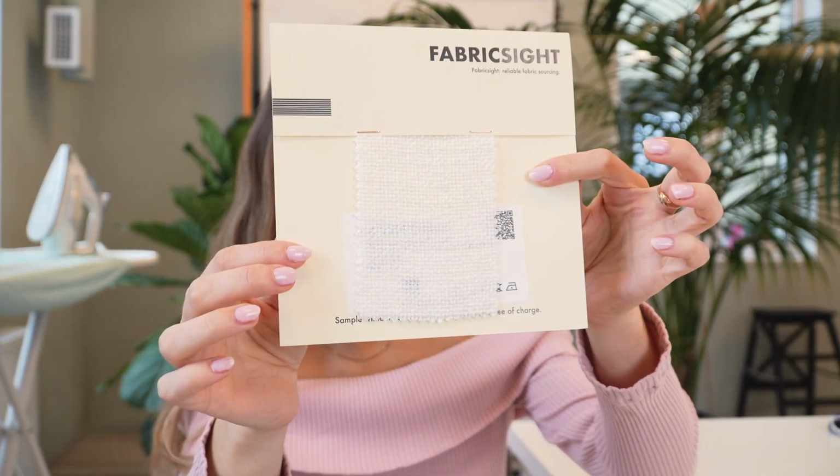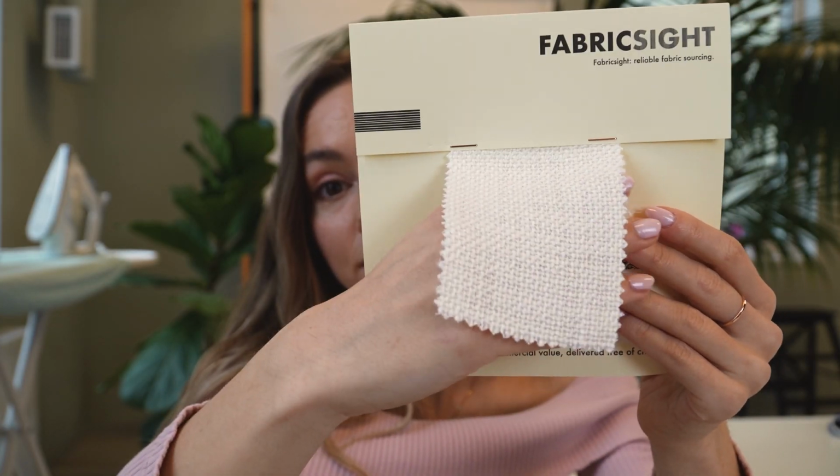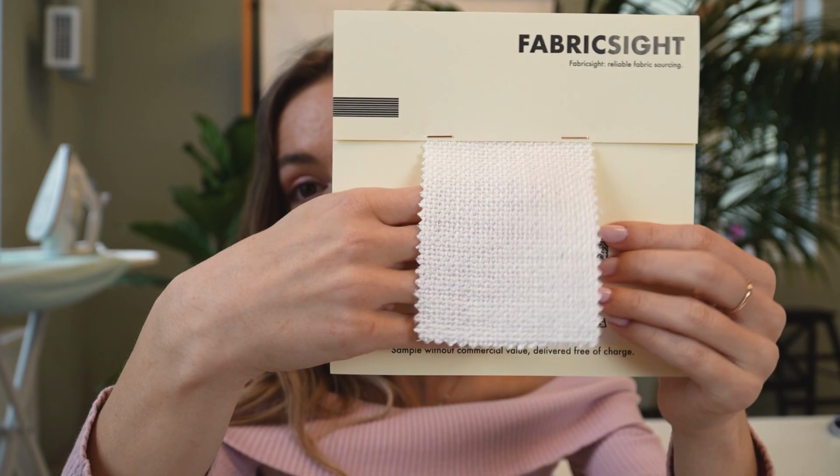This is a mix of viscose, acrylic and polyester. It is slightly transparent and you would need to put a lining for it. I think it's so cute, but it's not the right season right now. I don't know, can you teleport me to summer, please?